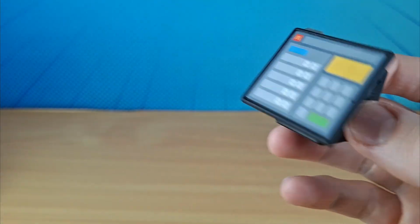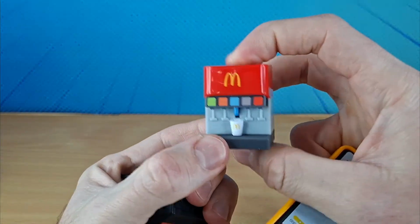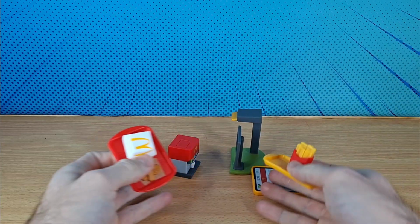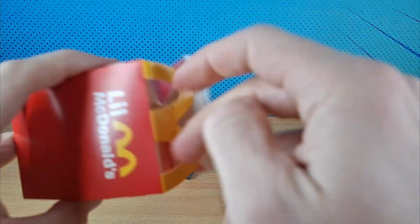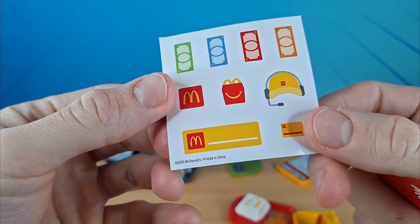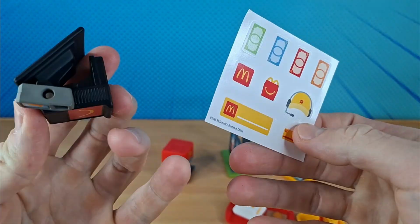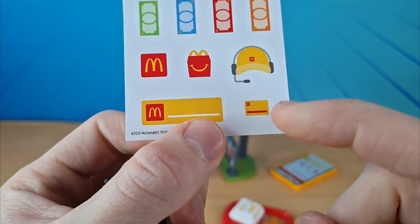Well, that was not too bad. We've got the drive-through, the phone, the drink dispenser. And also the fries and the nuggets. Wait, hold on. It comes with these stickers. Comes with a hat and a microphone. An EFTPOS card.